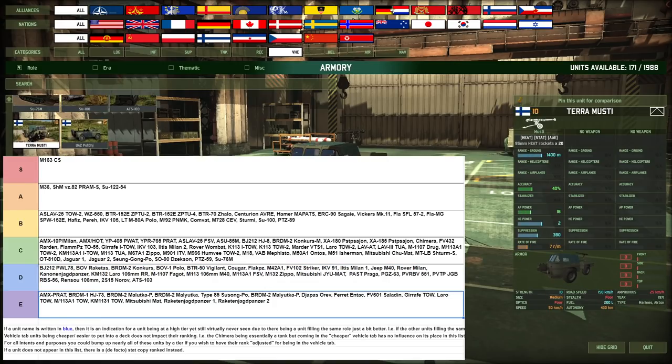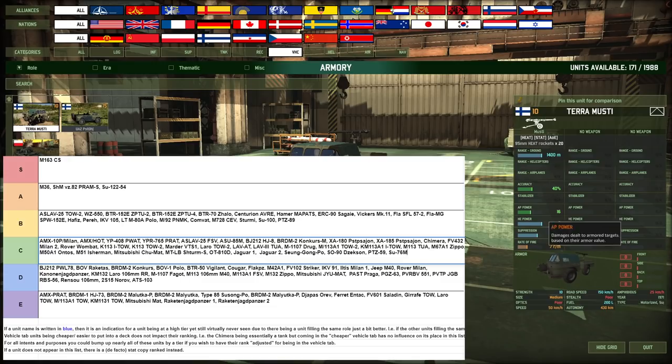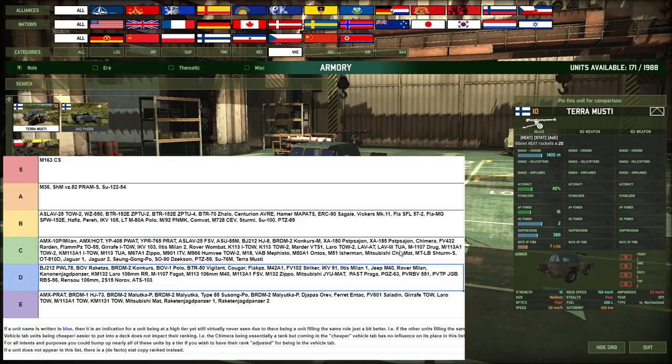Terra Musti. Okay, this is an exception because it does have 16 AP, which means that it will actually one shot 2 armor. It has bad range, but it once again has the stats of the recross rifle infantry squad. Look at the massive suppression again, right? But I think the fact it does have 16 AP, even if it has horrible range, I might actually put this in C tier.